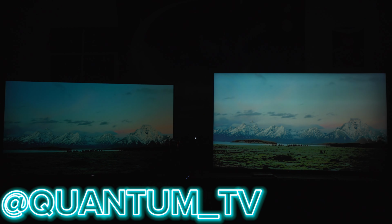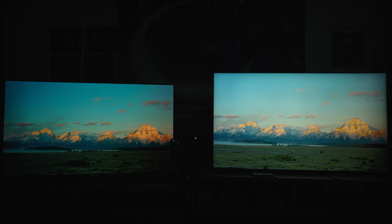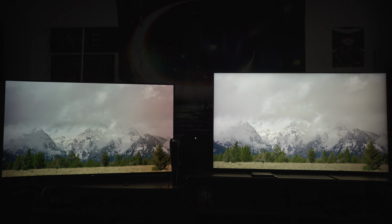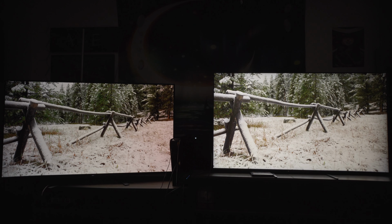Try to guess, if you can, which TV is the 2019 Sony Bravia A8G and which one is the Sony Bravia 9. If you guess the TV on the left is the Sony Bravia 9, you'd be absolutely 100% incorrect. Actually, the TV to the right is the Sony Bravia 9, and the TV to the left is the 2019 Sony Bravia A8G. The TV that got me into OLED, by the way.